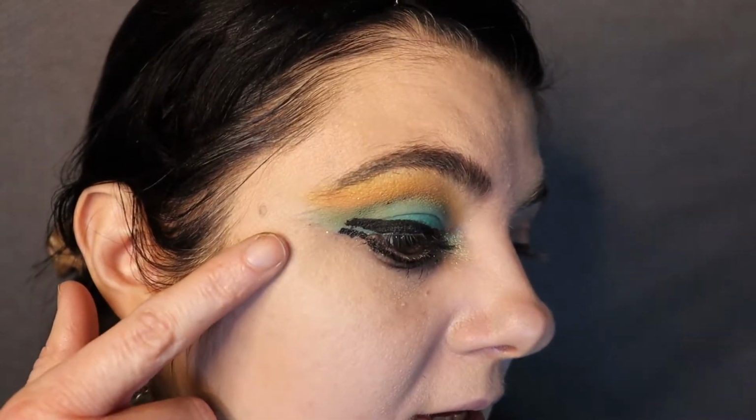I think I'm just going to leave mine how I normally do, and just kind of do, because you can tell it kind of has a double tail. So I'll still do that on this eye, but not all the way over, because it just doesn't look good. It just looks weird on me and I don't like it. I tried it. And it looks dumb.